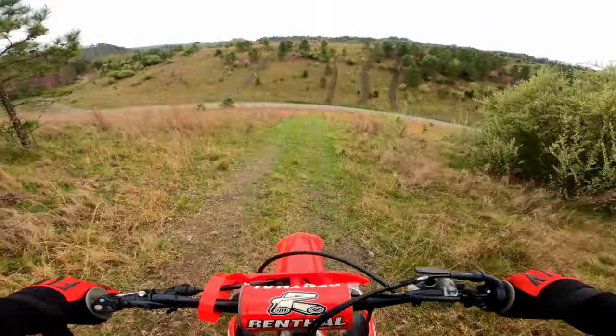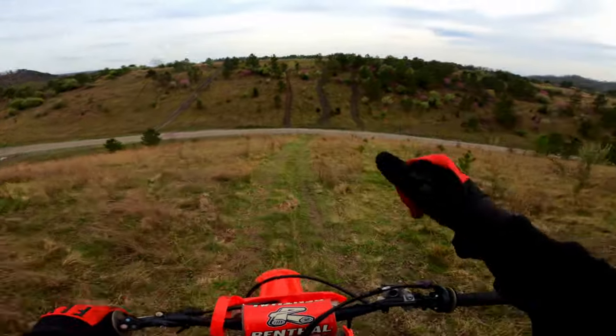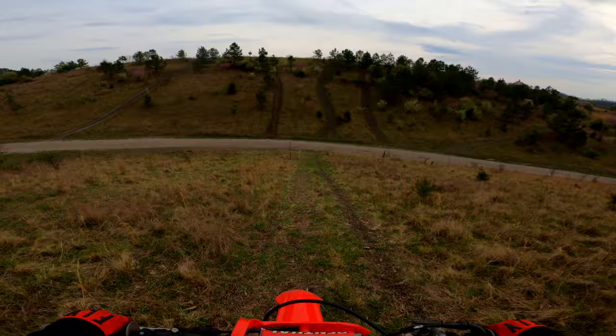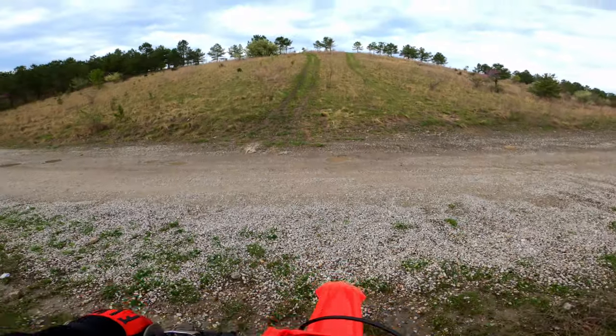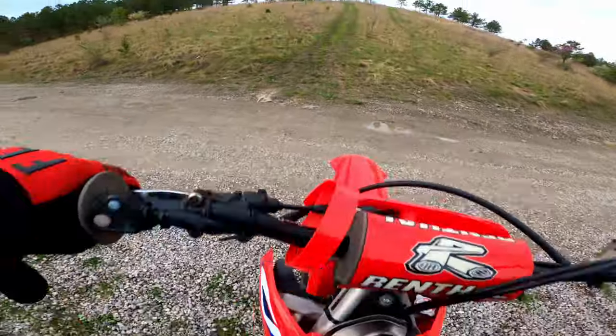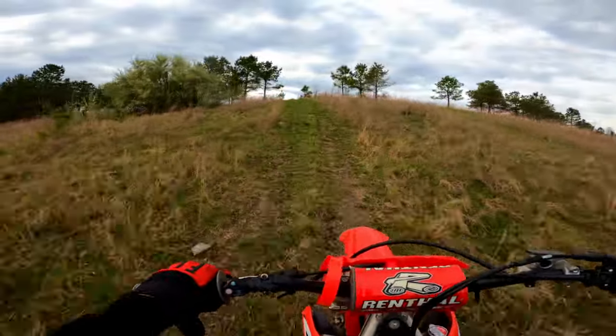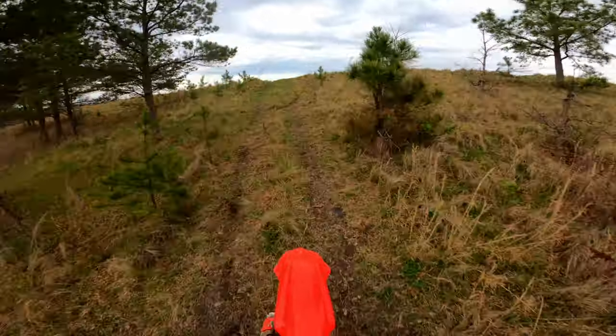All right, boys, we're gonna hit this hill, send it plumb up this hill wide open and jump that back there. But don't worry, we're gonna hit all these. Have to, absolutely have to. All right, boys, let's send that jump. Right here in third, fourth would be way too high. I feel like third's almost too high anyway.